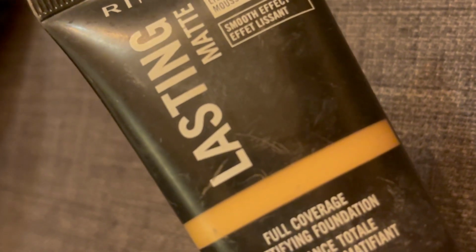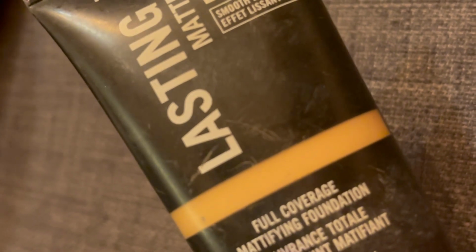So another one that I've got is the Rimmel Lasting Matte. I really like this one. It says full coverage mattifying foundation, and again, like I said, I don't put pure matte foundation on my face. I mix it up all the time, but this Rimmel is nice. It doesn't make my skin dry, and I mix it with the Bijou, the dark one I've just shown to you, the cacao number 63. I only need a tiny bit of that, because the texture is soft, and it doesn't make my skin really dry.